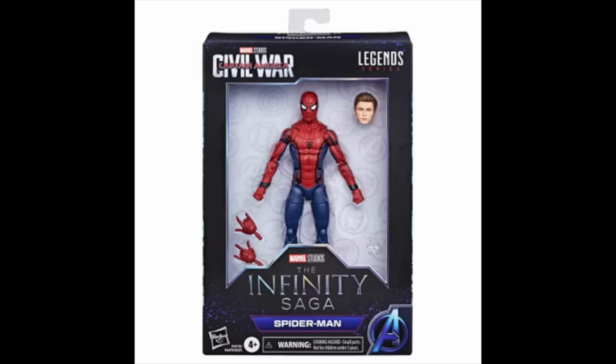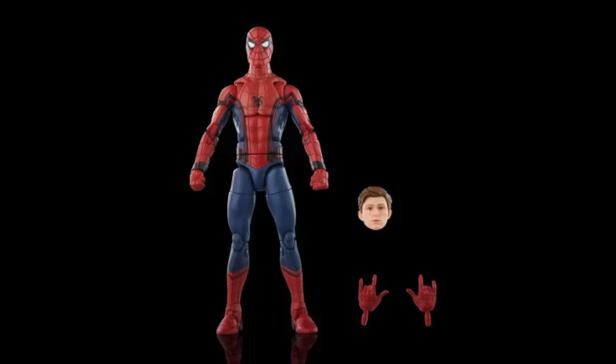Same War Machine figure that we'd seen before. And then Spider-Man looks like either a Civil War or a Homecoming Spider-Man. Either one, I guess. It doesn't say... Oh, it's Civil War. It says it right there on the box for your face. So Civil War Spider-Man. Hey, you know what? That first Civil War Spider-Man was a bit off. So this is at least better, but not that desirable for me.